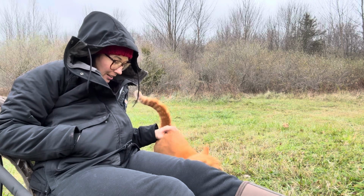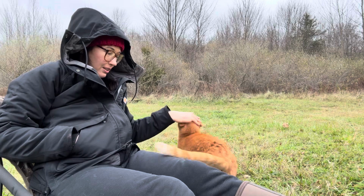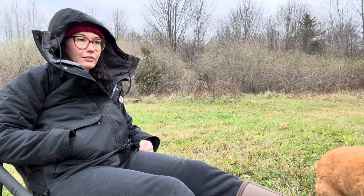Hi. What's your little poor box? Yeah. We think that she might live down the road, at least that's what we're told. But I don't know. She doesn't get along with our other cats that we have here that are feral.